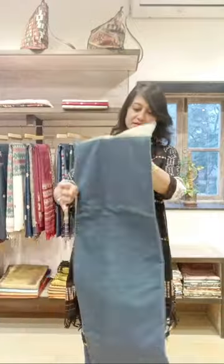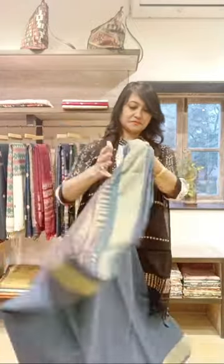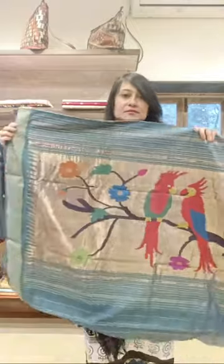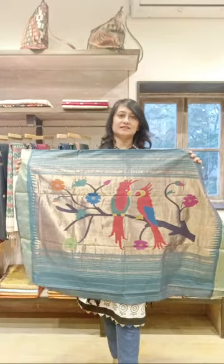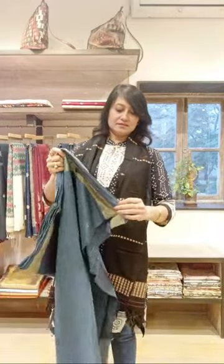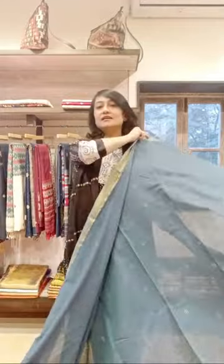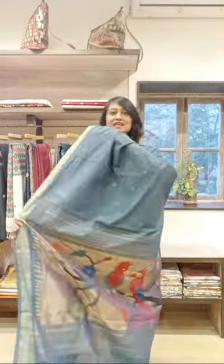Another Pythani saree in a different color. Ye dekhiye. Beautiful, isn't it? It's a cotton Pythani saree hai. If you love any one of them, please book, because only one piece we have. Pythani sarees weave karne mein work lagta hai. So ek piece hi you get.